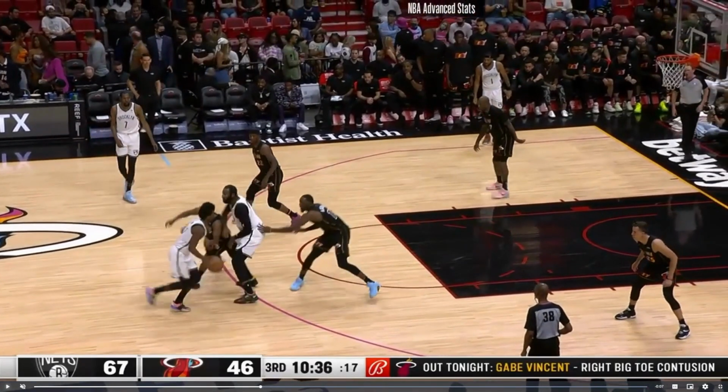You can see the way they defend this pick and roll. Kyle Lowry is going to go over the top of the screen, preventing Kyrie from pulling up. And Bam, usually the big is in more drop coverage, but Bam is so athletic, he's able to stay up and keep Kyrie Irving in front of him a little bit.